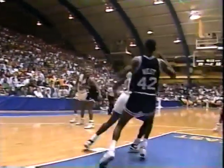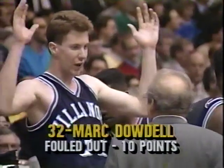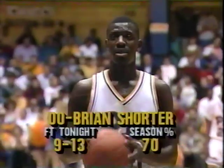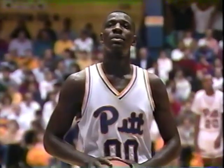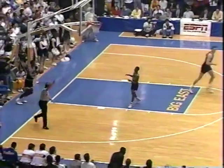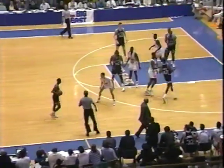Right here, you see the delivery by Brooklyn. It was a nice bump on the box. And Dowdell, no question, he is going to be a terrific player. So aggressive. He wasn't going to get by that left down with Brian Shorter, though. He didn't want to give him time. Dowdell fouls out with 9 points. 25th point of the night for Shorter. Again, it's a 3-point lead for Pittsburgh as we head for the 4-minute mark.